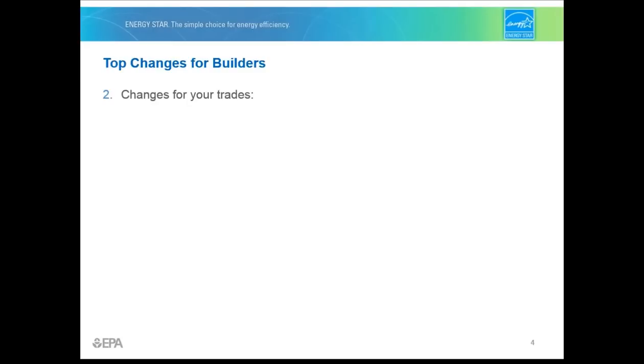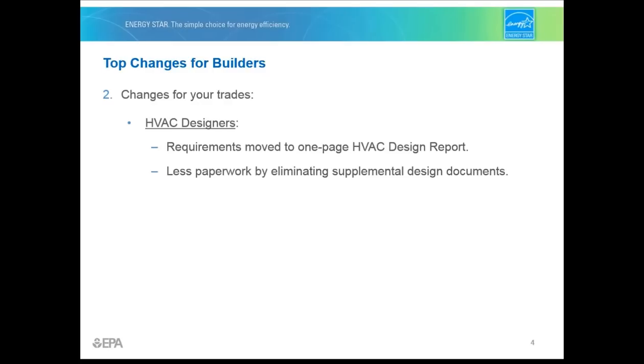Most of the work required to certify a home is completed by your HVAC contractor and your home energy rater. Next, we'll highlight some of the biggest changes for them, which should in turn make certification even easier for you. For HVAC designers, we've moved their design requirements to a one-page report called the HVAC Design Report, reduced the amount of design documentation they need to provide, and clarified several key design policies. If you're involved with the HVAC design process, you'll want to watch the video for HVAC designers.